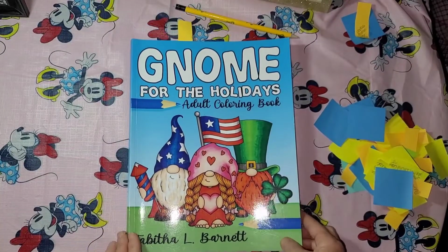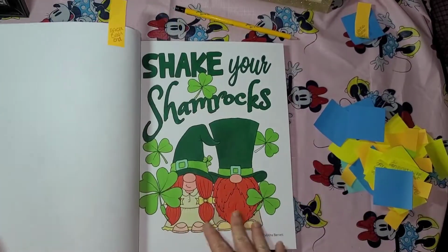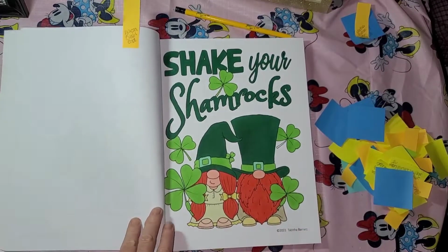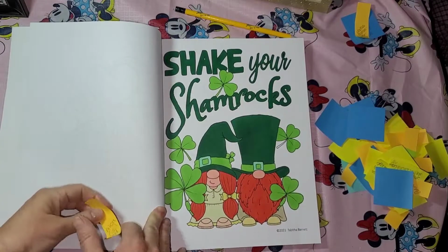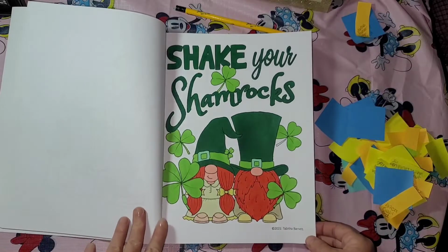Known for the Holidays, Tabitha Burnett. I did this one right here for St. Patrick's Day. I used Arteza Evelyn markers on this one. And this one I did March the 17th.